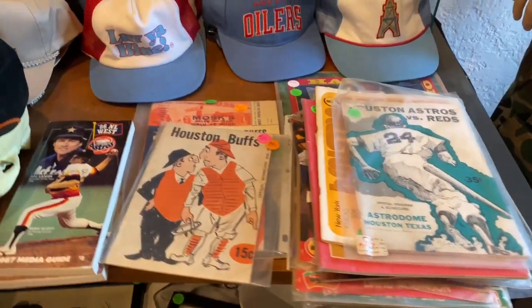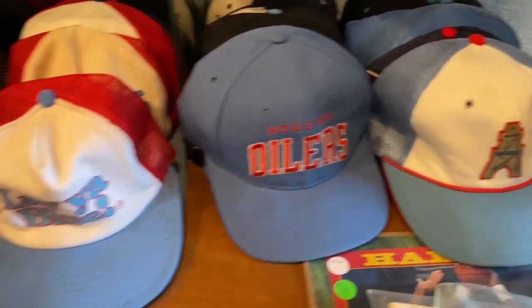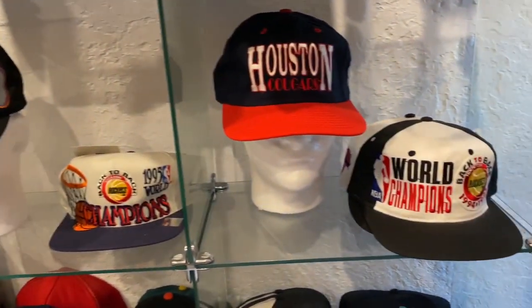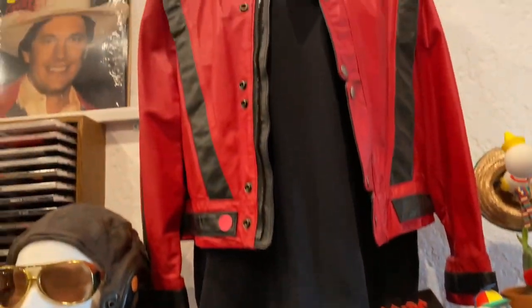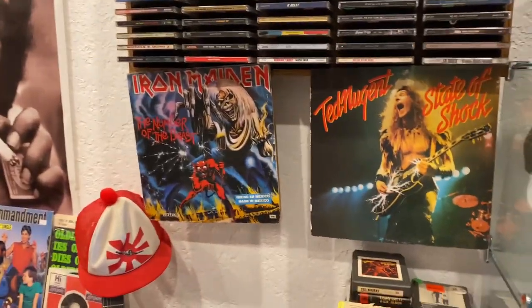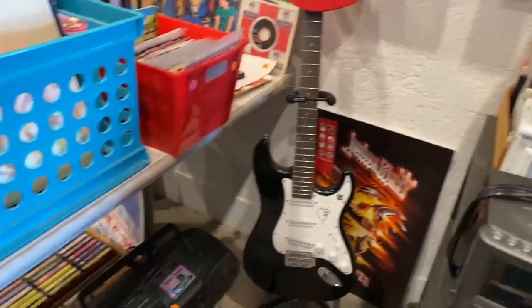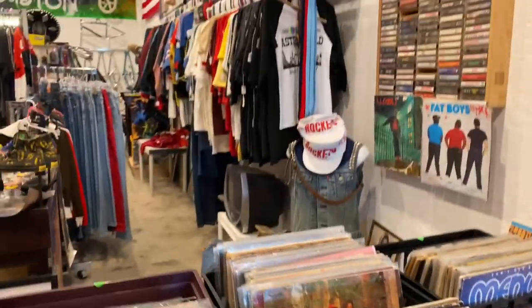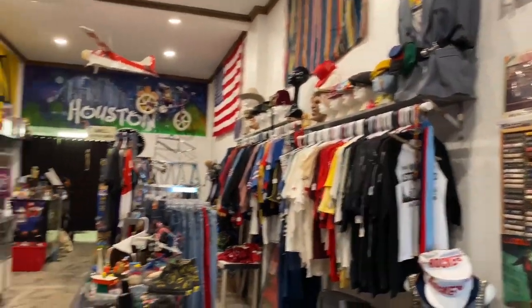We are in my hometown of Houston, Texas, H-Town. So I love seeing this old school sports merch, Oilers, the Houston Rockets. I remember going to those parades when they won the championship in the mid 90s. And before coming to San Diego, I used to work for the Houston Rockets as an audio visual technician. So a little info for you guys that didn't know.